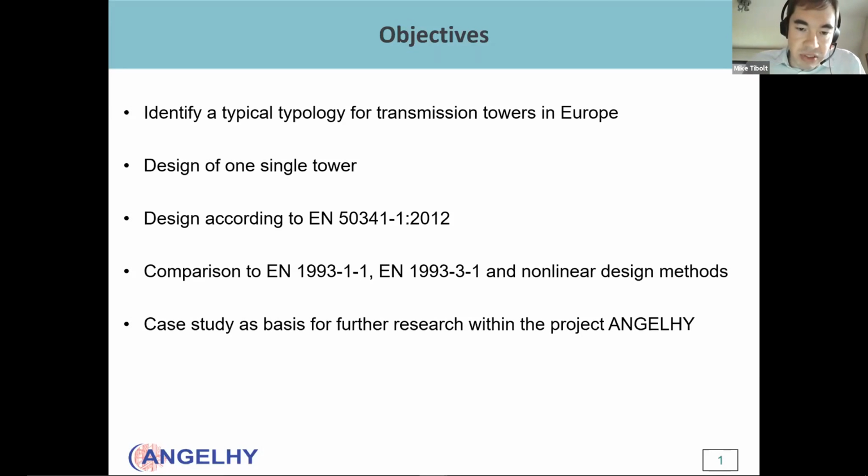This design allows us a comparison to the rules that we had in Eurocode 3 1.1 and 3.1, and also nonlinear design methods that have been carried out at the University of Liège, to see what is the difference between these design codes. Because you can design the steel lattice towers for transmission lines completely according to EN 50341, but you also have rules for buckling and section verification in 1.1, and also in 3.1 for masts and towers. And we would like to highlight the differences. This design case study was the basis for that. And of course, a case study also serves as the basis for further research within the project ANGELHY, as I said, comparison to other standards, and also the probabilistic approach.